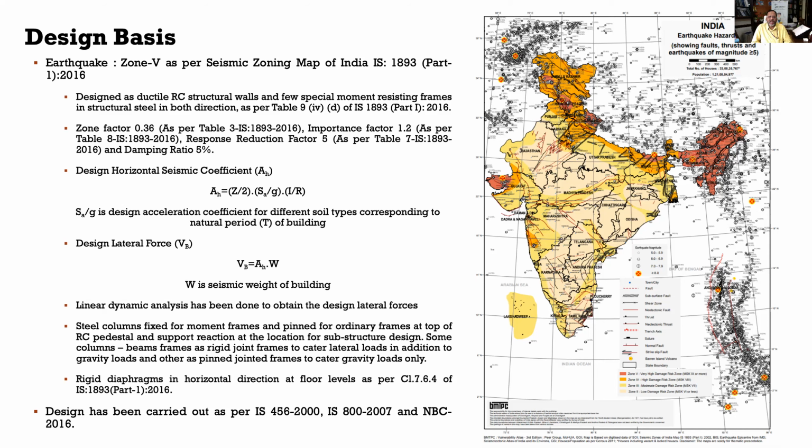It depends on the kind of structural frame design you are doing. For this, the building is being designed as ductile RC structural walls and a few special moment resisting frames. So there is a table given in IS 1893 which stipulates that if you are designing as RCC structural walls and special moment resisting frames, then the response reduction factor will be 5. These factors are multiplied by the design acceleration coefficient, again depending upon the height and size of your building. You need to estimate the time period of your building, and depending upon the time period and the soil type, you will get this value Sa by g from the code. And all these values, when multiplied together, will give you the design horizontal seismic coefficient.